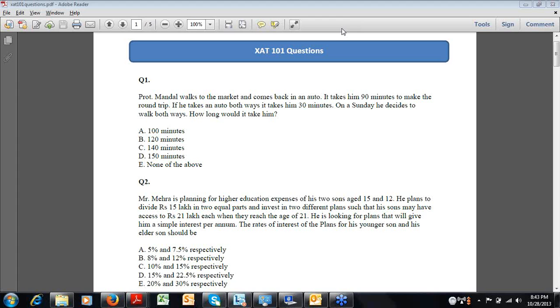I'd also like to use this opportunity to tell you that we have a forum for quant on our Mindworks website, which you should actively participate in, because a lot more good questions pop up over there, and if you are able to solve them, it will help you get a grip on the quant section, which will be very helpful for your CAT 2013 or CAT 2014.